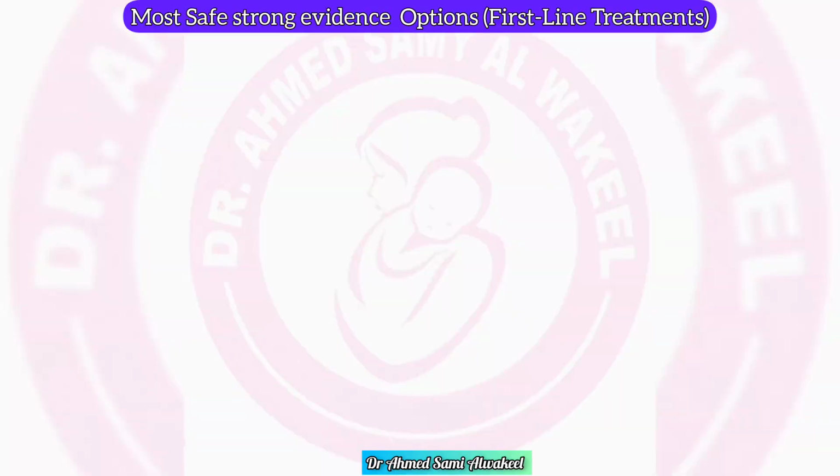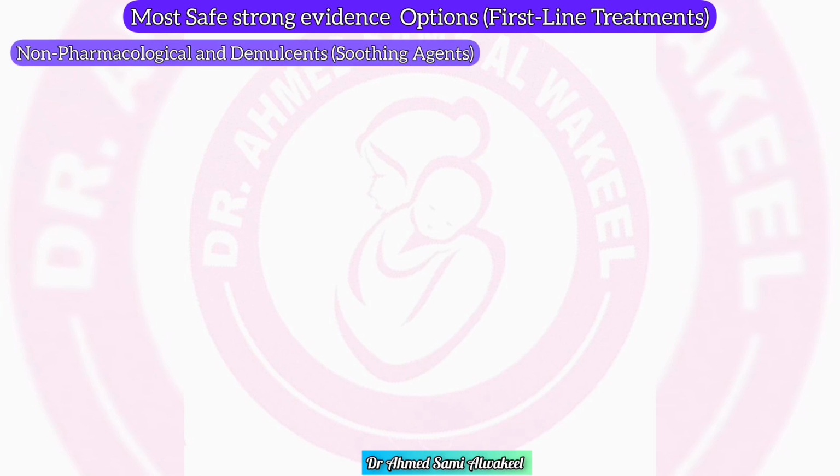1. Most safe, strong evidence options, first-line treatments. These are the safest medications and remedies for dry cough during pregnancy, with strong evidence supporting their use. Non-pharmacological and demulcents, soothing agents.